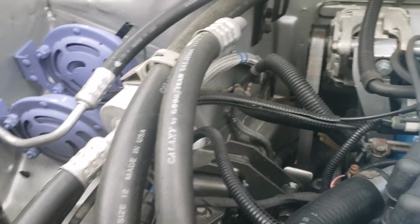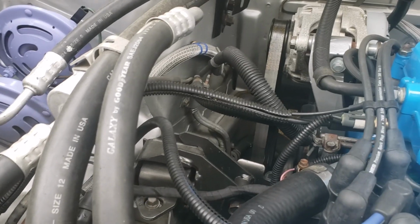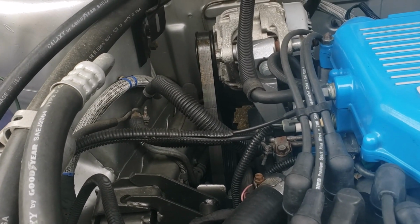So, I said MSD Blaster coil. It's got a new alternator on it. It's got new pulleys, belt, water pump, timing belt.